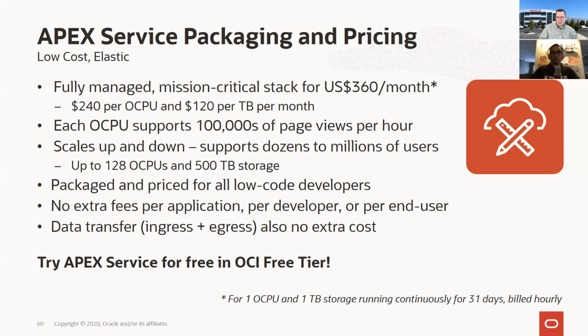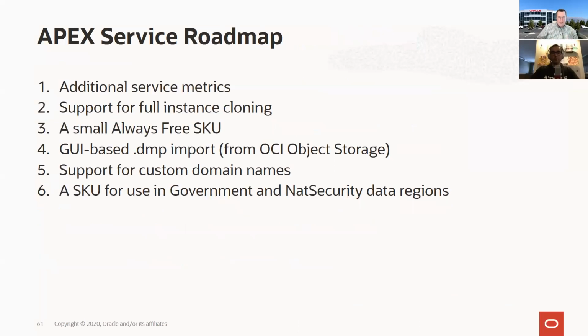We've tried to put together a bundle that is very useful and compelling to a broad swath of the low code and Apex developers. Whether you're a citizen developer or a professional developer, we want something that's gonna be attractive to you. And then lastly, roadmap. We'll end on this, and then we'll go back to the Q&A.